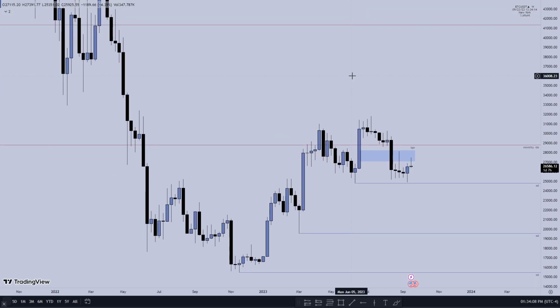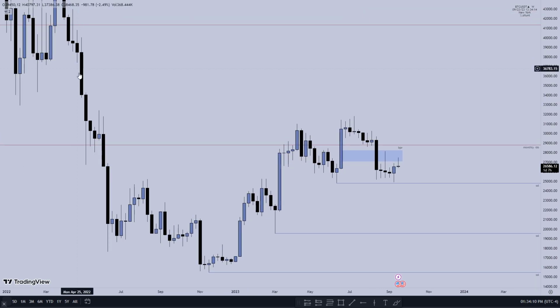This is the imbalance that was possible to be seen. It was pretty much the last line in the sand for bulls. If we wanted to be bullish and go past 42, it was going to need to flip this level and flip this level, but we have not seen that.